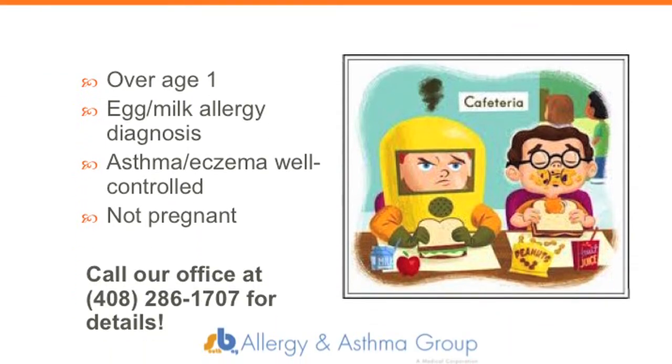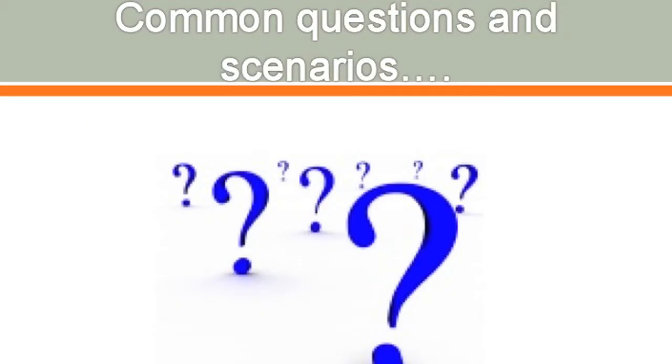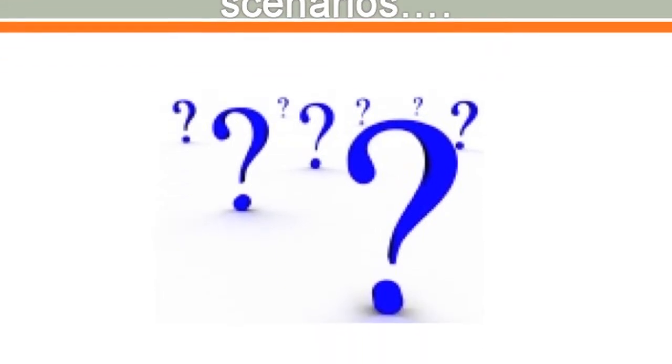So I have about 3 more minutes left and then we'll get to questions, but here are some common scenarios that people may encounter. So primary care physician or pulmonologist or some other doctor Z sends a food allergy panel, which shows that little Susie is allergic to nuts, egg, and milk, and many other foods. However, she eats all of these foods. What should we do? Should we cut them out of her diet?